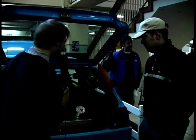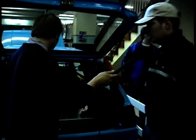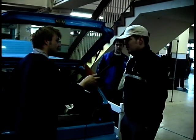Speaking about that, what do you think of one of these machines? They're absolutely awesome cars, these are. Have you ever had a go in one of these? No, I've met a couple of mates of mine who've got Golf GTIs, but that's about it.